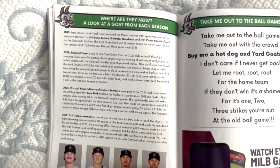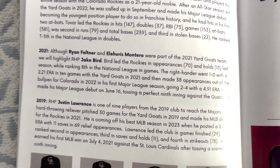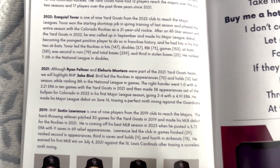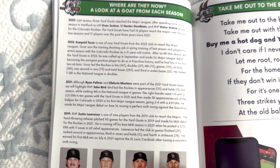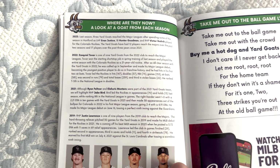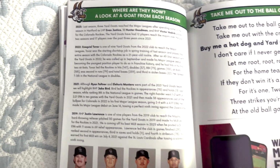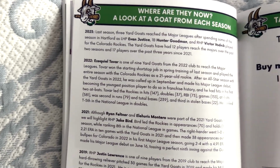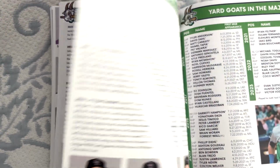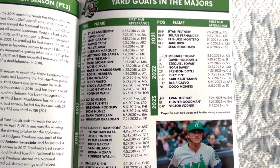So we have more articles on here. Elias Montero, he is on the Rockies right now. And again, 2021, that was when Montero was on the Yard Goats. Loved seeing him play. He got called up at the very end of that 2021 season, going with Ezequiel Tovar, who got called up the year after. A lot of Yard Goats in the majors.